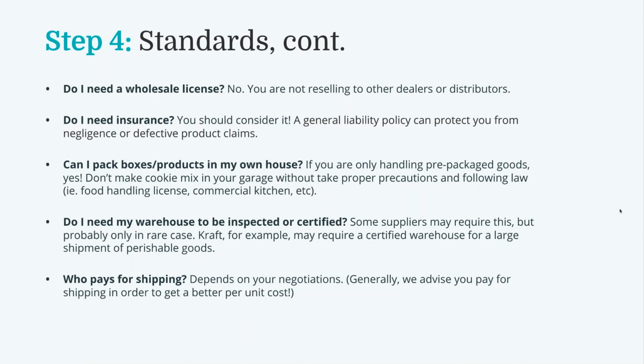A lot of questions we also get is, can I pack boxes in my own house? Maybe I don't want to use a fulfillment center. You can totally do this. In fact, I did it for the first 2 years of Conscious Box. We were packing thousands of boxes over the course of a week. You can totally do it, absolutely, as long as those goods are prepackaged. You're not making cookie mix in your garage. You need a food handling license for that, or you need to be working in a commercial kitchen.